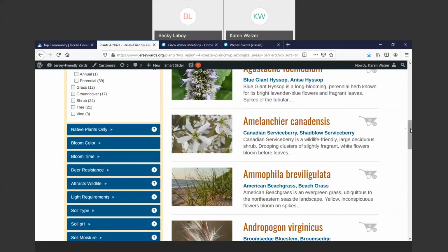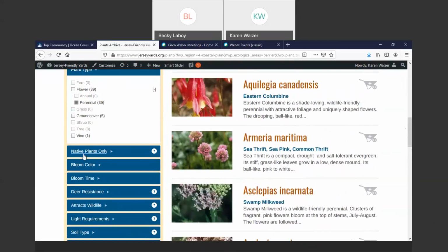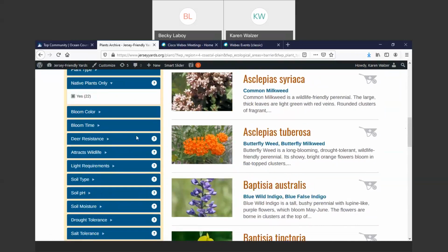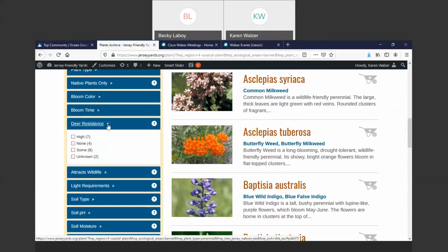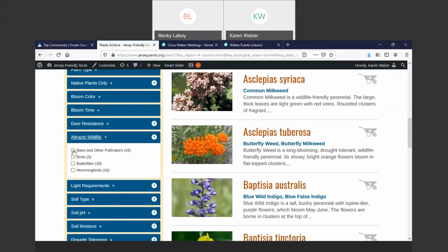Plant type. So you have all these options. I'll do flowering perennial, but you might be looking for some grasses, some ground covers, some shrubs. Always a good idea to do native plants only, since they are the best at supporting our native wildlife. I won't do this, but you can select a bloom color, a bloom time, so that you have 3 seasons of bloom in your pollinator garden. There's lots of filters here. And the more you pick, the more narrow your list will get. Deer is a problem. You can pick deer resistance. I won't do that. And since you're having a pollinator garden, I think you definitely want to select one of the filters for wildlife, the bees and other pollinators.